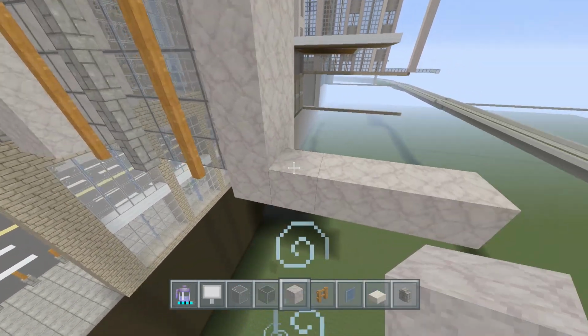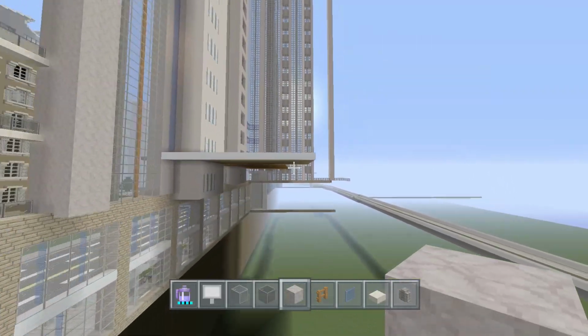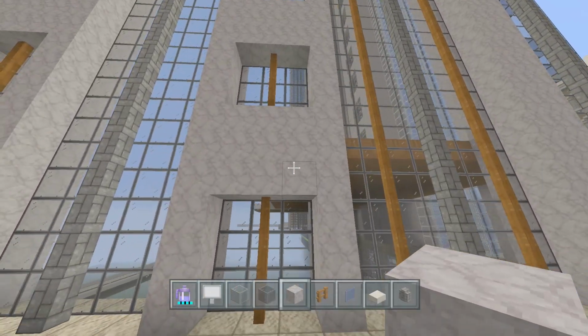So this needs to be 5, right? Because we need to have one in the middle. Let me go double check just to make sure. So this needs to be 1, 2, 3, 4, 5.